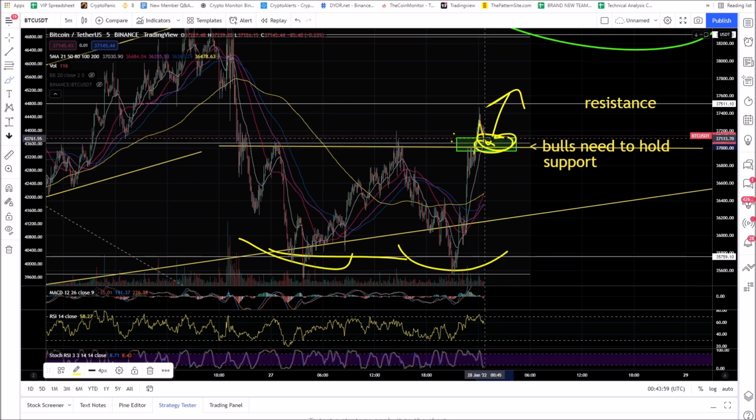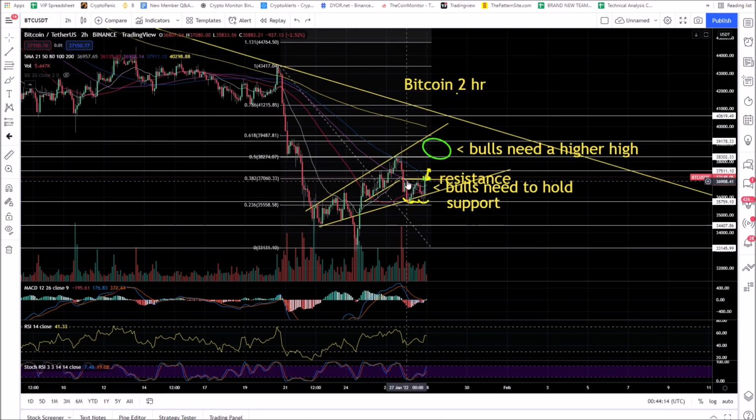The strongest group of buyers is supposed to be sitting right here, waiting to jump in and buy this retest. If this is confirmed, I'm looking for upside out of Bitcoin. Really what we've done is we see this little double bottom right here. You got a couple candles that make it out. There's not a whole lot of market data.